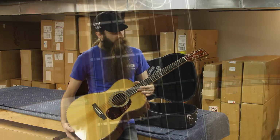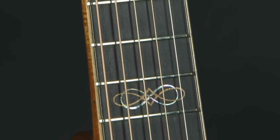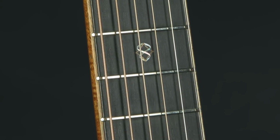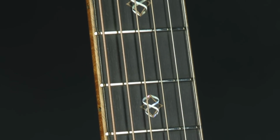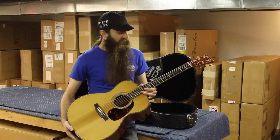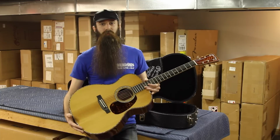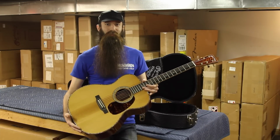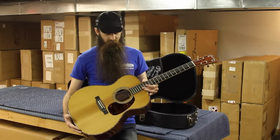The fingerboard of this guitar is also very impressive. It's the concave square inlays, and those inlays are made up of abalone, mother of pearl, and mahogany, so some really cool color work happening there. Really just tremendous attention to detail. I'll tell you, no matter where you look on this guitar, there's something to appreciate on it. Every square inch is really impressive and just really a lot of craftsmanship that's gone into this.